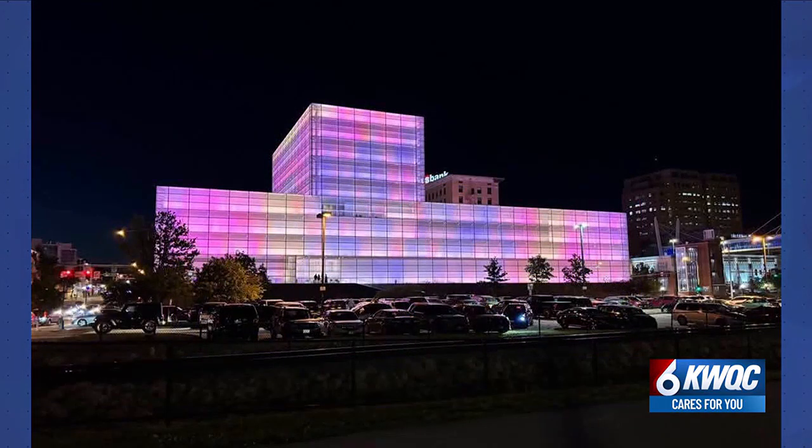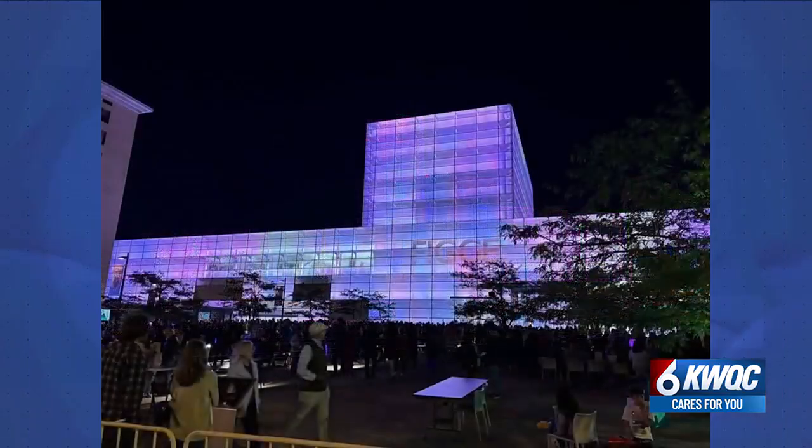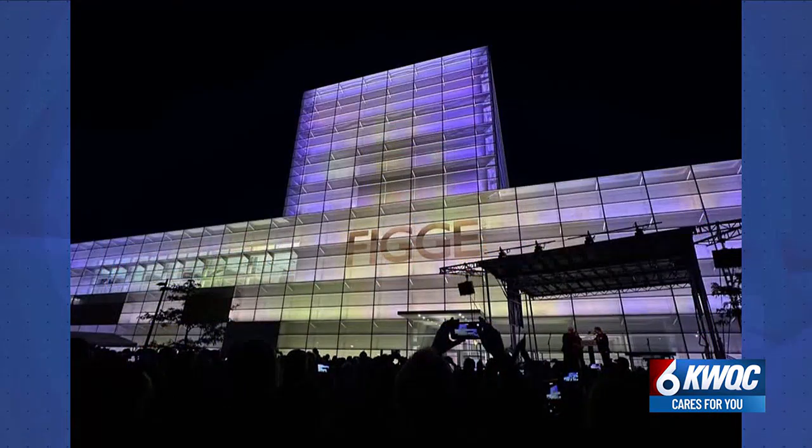Even the videos and photos that we are looking at right now have looked different every time. It was a glowing, pale pink and white when it was lit up on Saturday. Now we've been seeing videos of a very deep pink and purple.